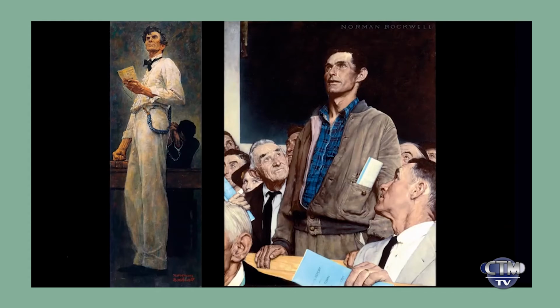And Norman Rockwell said about this image on the left, "If you want to exalt someone, shoot them from below. Makes them seem so special and so heroic." And he's done that with his speaker in Freedom of Speech. So that gives us a sense of this image.